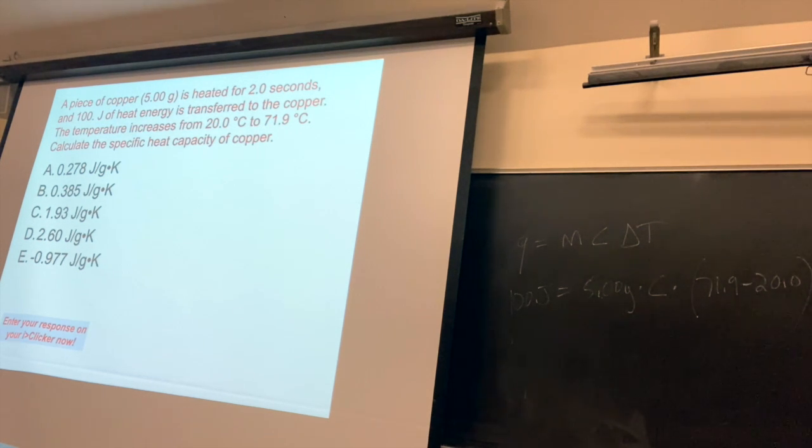Looking at the answers up here, answer E doesn't make sense. Heat capacity values are always positive numbers. So if you ever calculate a heat capacity which is negative, something's wrong with the calculation. All right. So it's going to be one of these first four answers.